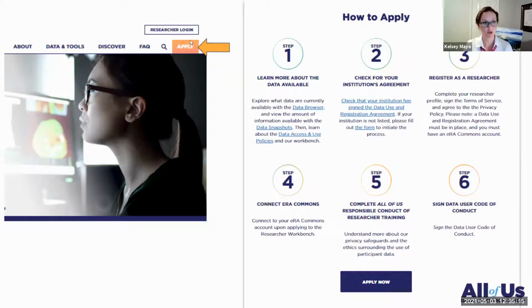And if you click this page, you'll see a 6-step process for applying to get that researcher passport. So the first step is one that we've talked about in brief today. It's using this public website to learn more about our data and our data access and use policies. And then once you've taken that step, researchers at this time must be affiliated with an institution that has signed a data use and registration agreement. If you would like to see whether or not your institution has signed that agreement, clicking this link, you'll see the full list of all the 200+ institutions who've already signed agreements. And if your institution isn't listed, there's a simple form to kick off that process.